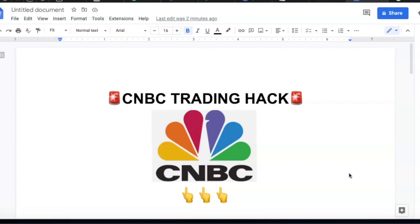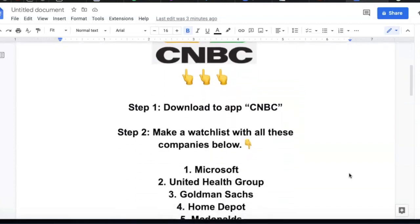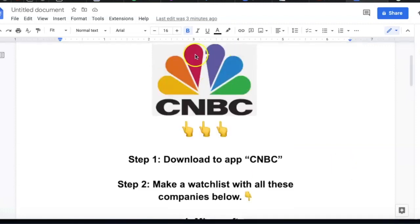But let's get down to business. The first step that you guys need to do is download the app, CNBC. This is how the app will actually look. The logo will look like this. I think it's blue with the logo on it. Let me see. Yeah, so it has a blue background with this exact logo right here. So you're going to get it on your app store.